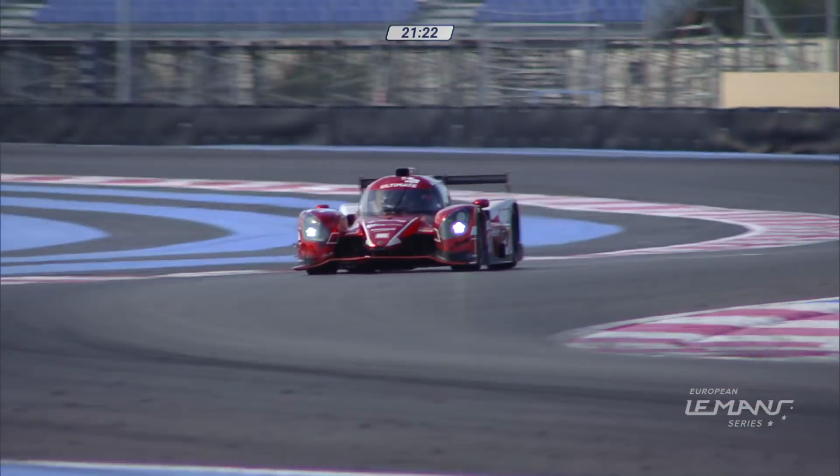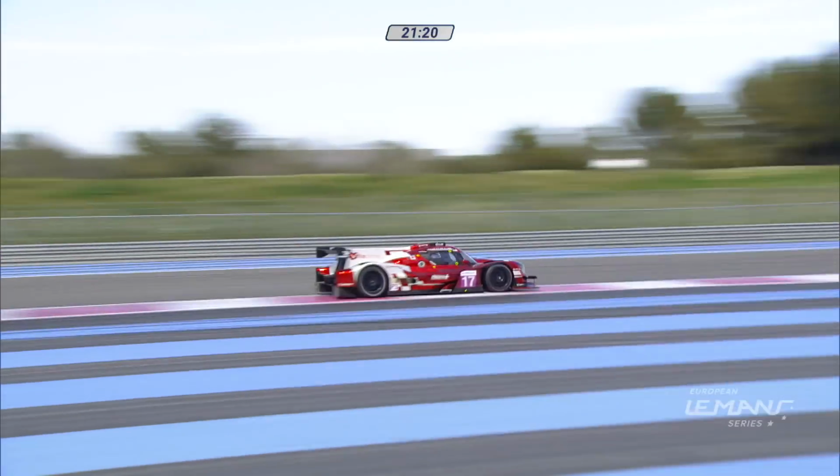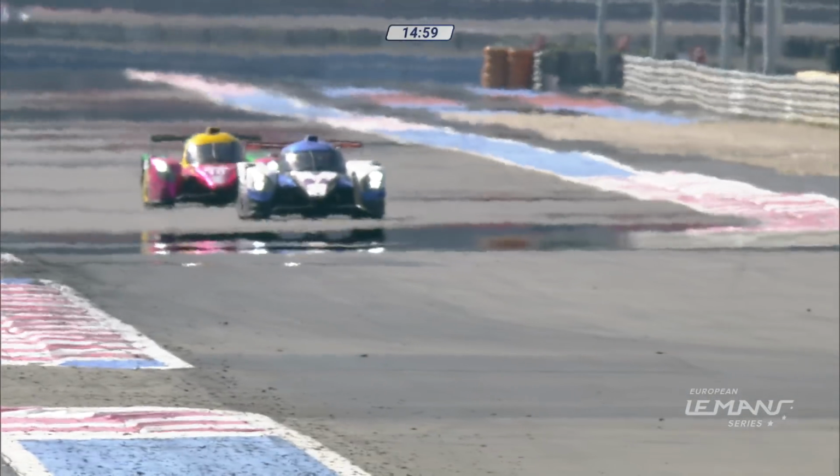Mathieu Lahaye is fast and a safe pair of hands. No wonder Jean-Baptiste and François Heriot are relaxed.